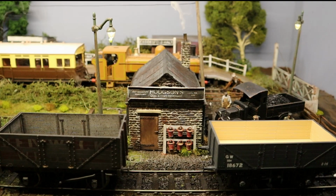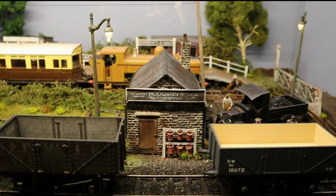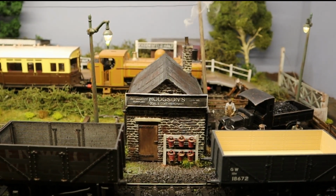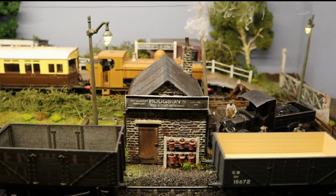As the smoke gradually rises into the air from the coal hut on Sedgersfeld, this is a great time to reflect on what was an excellent first show for the North East O Gauge.